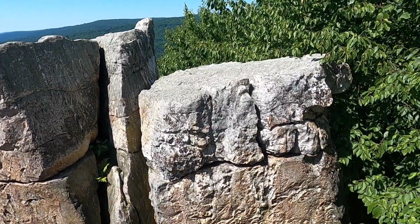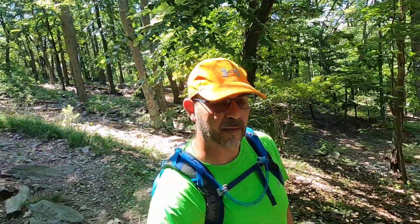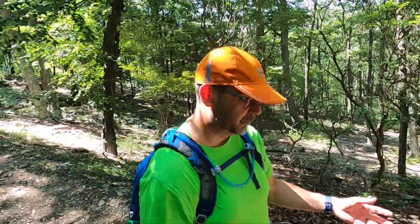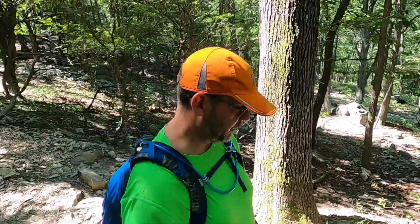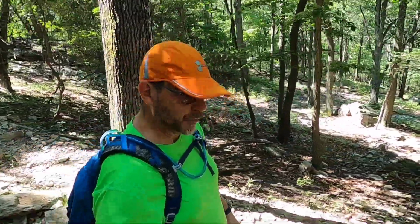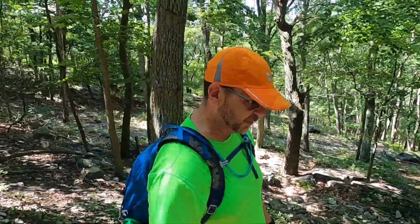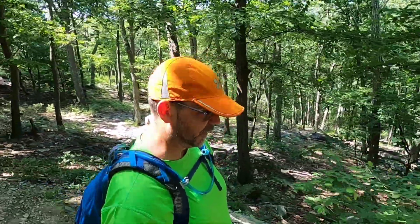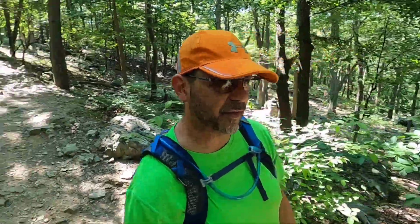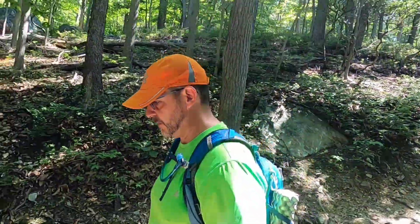Yeah, that's the best way down from there. So all that uphill has resulted in a big downhill here, which is a bunch of loose rocks. Keep sliding out from under me, but a welcome downhill after all that climbing to begin with. So we are past the sites, the overlooks that I wanted to see, on our way back to the visitor center.